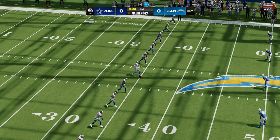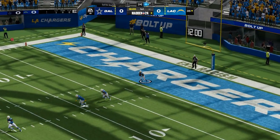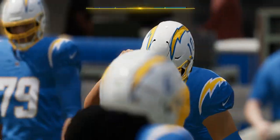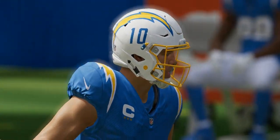Two men ready to do battle. It's time to dance. And we are underway here in Los Angeles. From his end zone, here's Darius Davis. And he will be brought down here inside the 20. Good coverage as he's dropped at the 17. So the Charger offense making its way out.